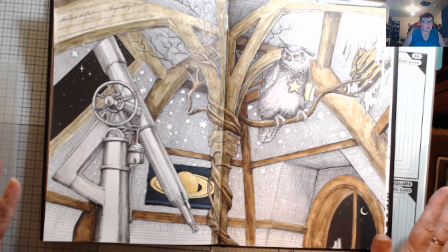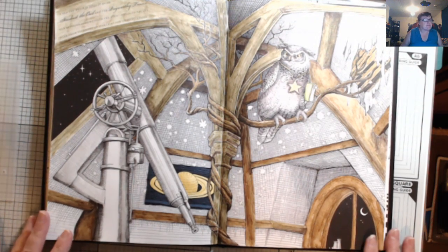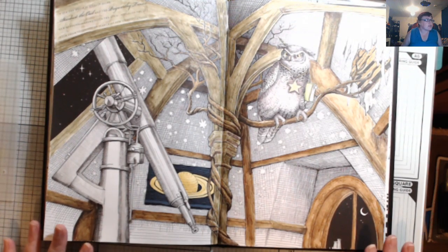Because it doesn't look like there's much to this picture, but there is. There's quite a lot when you start doing it. But I'm happy. It's coming out how I see it in my head.